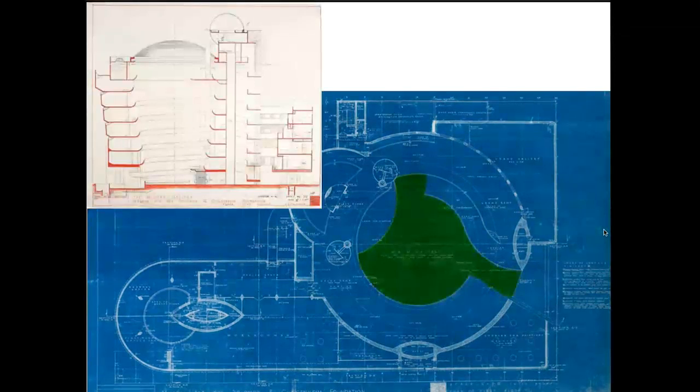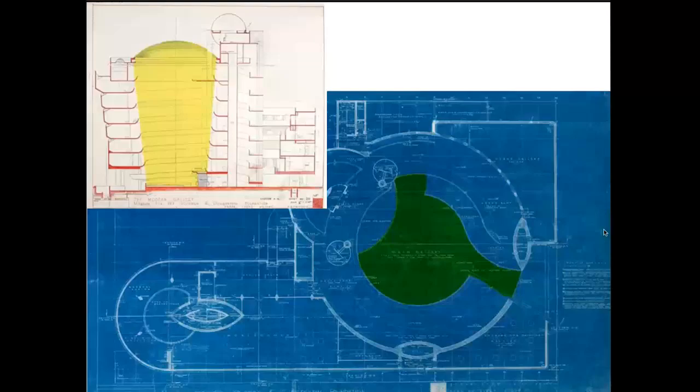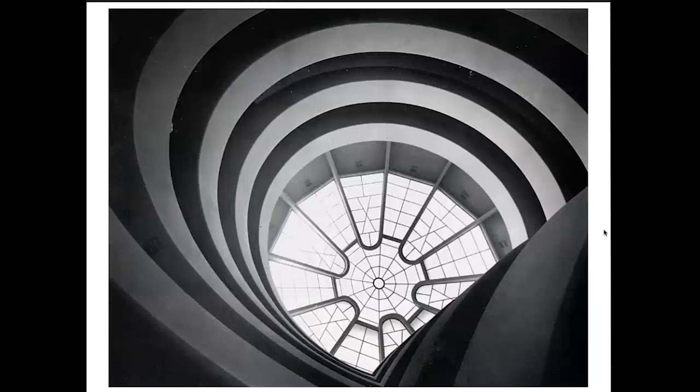Looking at the plan, we follow the visitor route inside the building. The first great impact is the huge atrium that opens up in front of the visitor as a central illuminated space, a marvelous space. The atrium culminates at the top of the museum in a glass dome, the closing element that frames the sky with 12 panels, like the structure of a clock, the only contact with the city outside. It's possible only to see the New York sky from the interior of the museum.